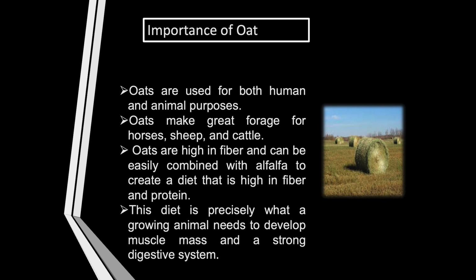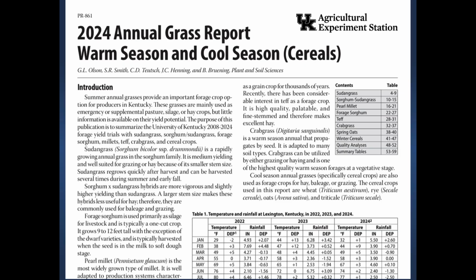So you can have a high-quality forage that's desirable. Many horse people would be glad to buy oat hay. It makes a good silage. So you've got another option as a really short-term, kind of emergency crop that you could plant this time of year, maybe even go with a crop after that. This is what that annual grass report looks like. So warm season and cool season annuals.